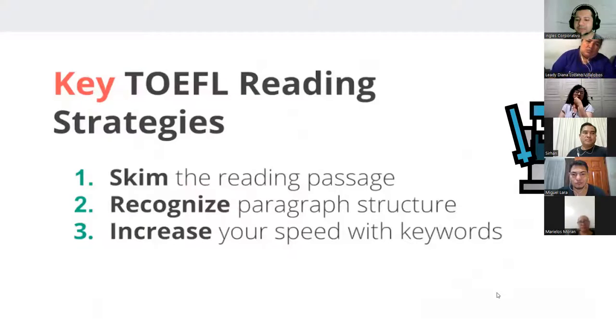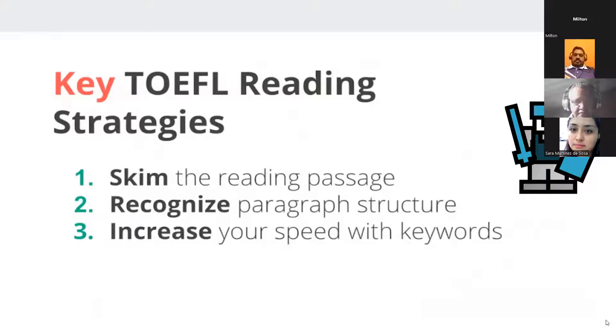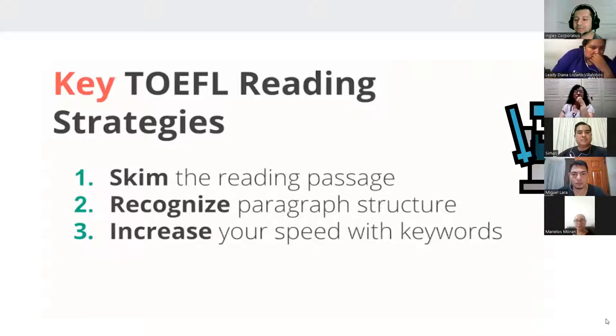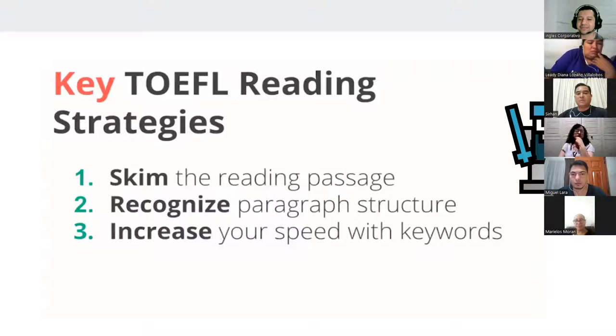Let's see. We have Lady, Katia, Sirhan, Miguel, Marielos, Milton, Alex, Juan Jose, Sarah, and Myra. Do you have any question right now about the keywords? Any comments? No, teacher. For the moment, no. Okay, perfect. We are going to practice today, so you don't have to worry about that. We are going to practice in a moment.